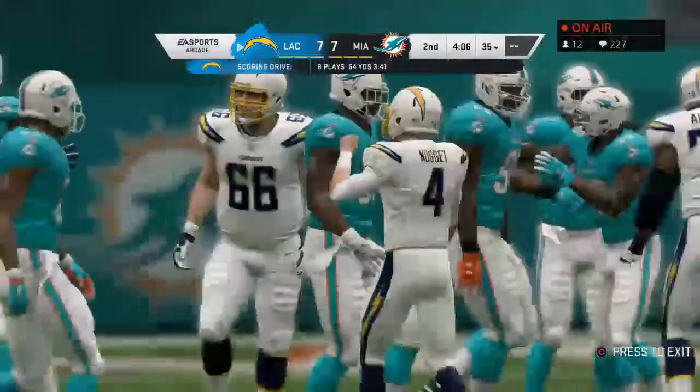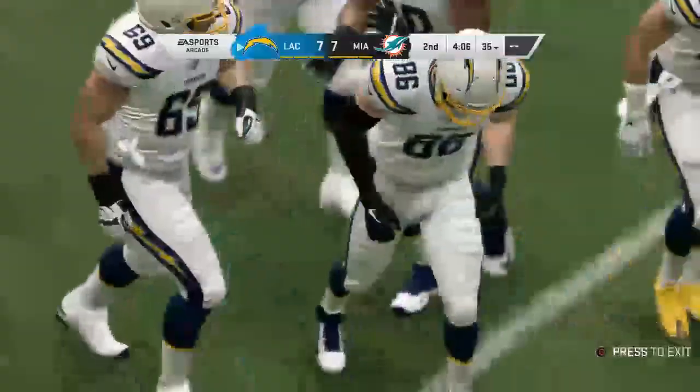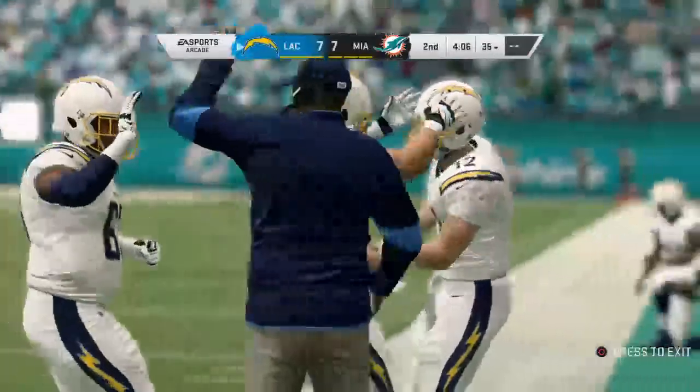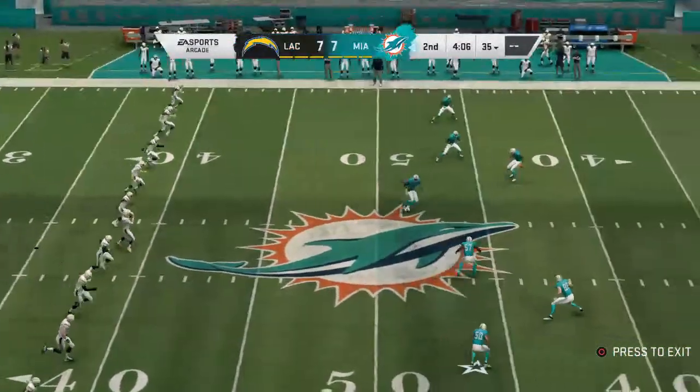The extra point splits the uprights, and we are tied at 7. So that drive takes him down the field in 8 plays, and it winds up with a touchdown for Los Angeles. So all even at 7 now as they kick it away.